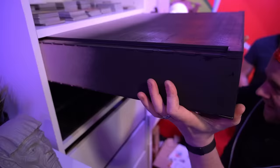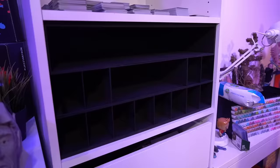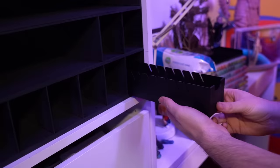This could not be any tighter. That is a perfect fit. Next, let's chuck in some drawers. Rob, would you do the honors? Sir, we've worked very hard to have these fit.